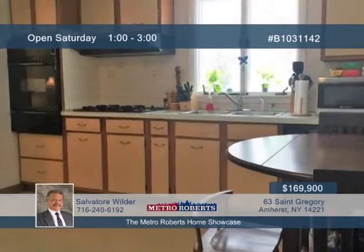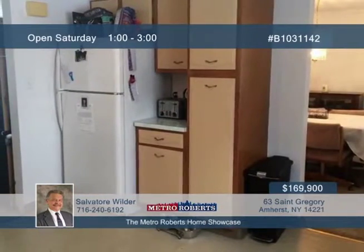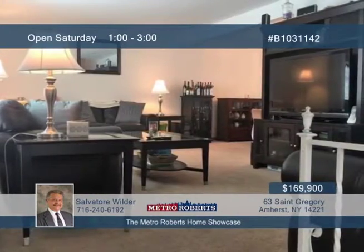Salvatore Wilder invites you on a tour through this three-bedroom, one-and-a-half-bath split-level home. An open floor plan and neutral decor greet you inside, plus a kitchen with built-in appliances and a dishwasher. Hardwood floors are found in the bedrooms, and the half bath is updated.